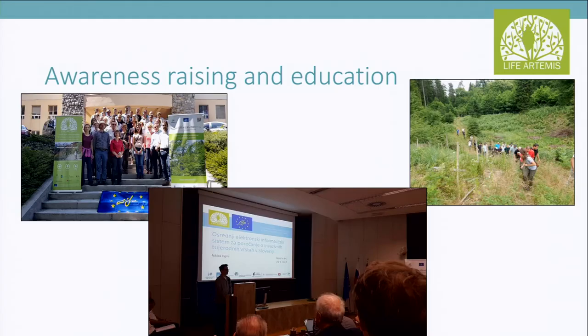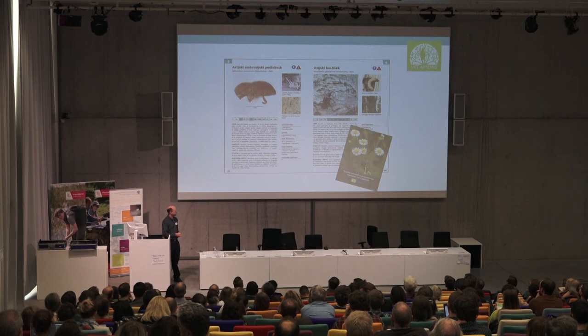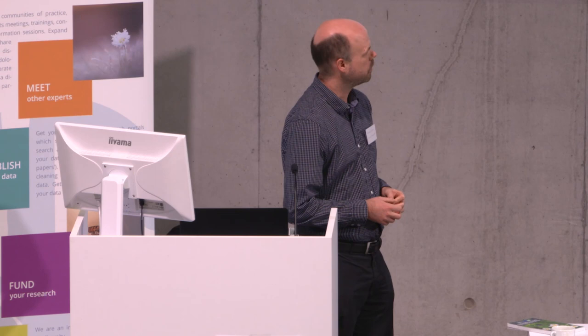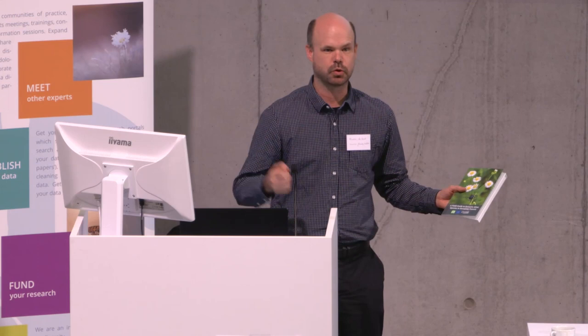We also prepared a very nice field guide, and after a while, we were thinking about an English version. Together with the COST Alien CSI, we prepared a translation, and some additional species were included. If you're interested, I still have some books here with me. Brussels Airlines allowed me to bring, if not anything else, 20 additional copies.